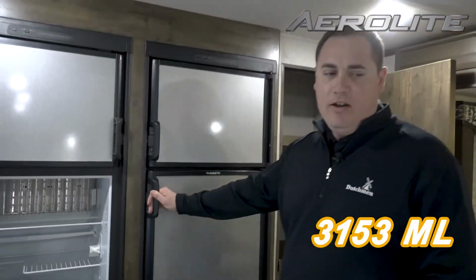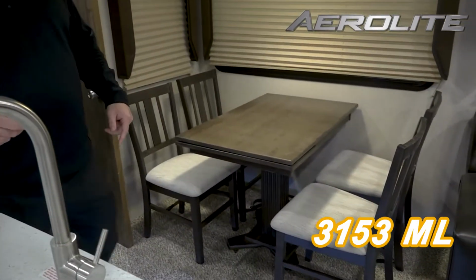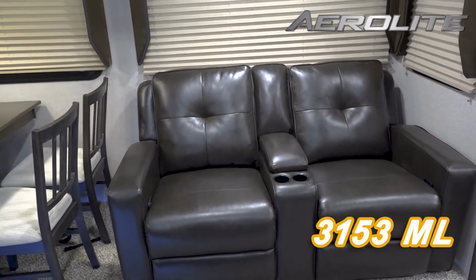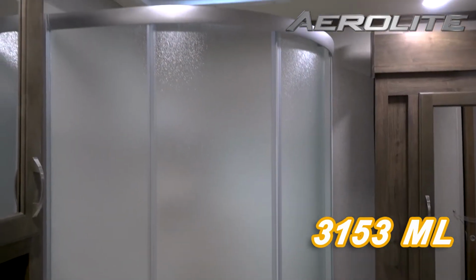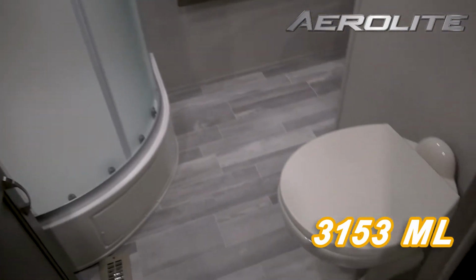This specific model here is built with a dinette, a table and 4 chairs, and also 2 points of seating. That also includes reclining theater seats directly across from your 40-inch television. As you step into the bathroom, you'll also notice the large residential shower and the porcelain flush commode.